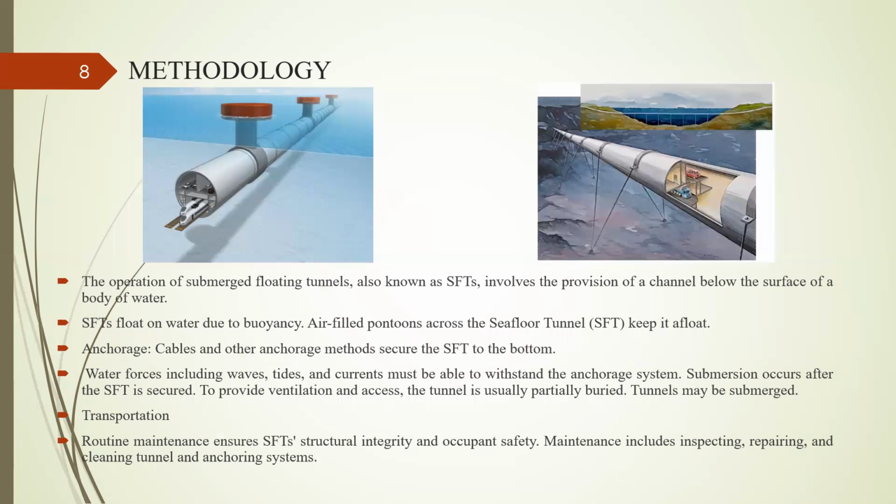Methodology. The operation of an SFT involves the provision of a channel below the surface of a body of water. It can float on water due to buoyancy. Air-filled pontoons across the sea-floor tunnel keep it afloat. Anchorage. Cables and other anchorage methods secure the SFT to the bottom. The anchorage system must be able to withstand water forces, including waves, tides, and currents.